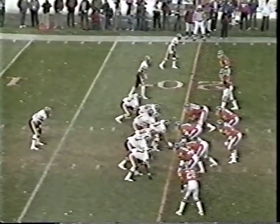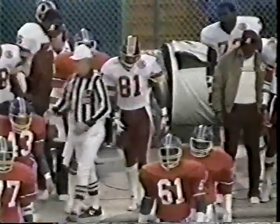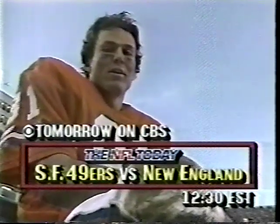Elway likes it. Redskins start from their own 20. 7.5 minutes left, third quarter. Schrader back to throw. Underneath to Monk. Monk gets his first down. Gets out of bounds by Dennis Smith.